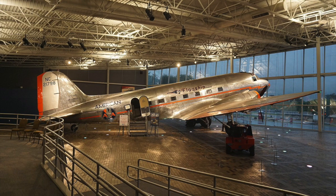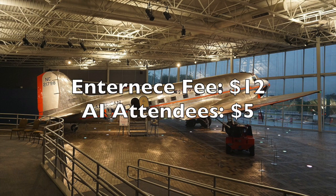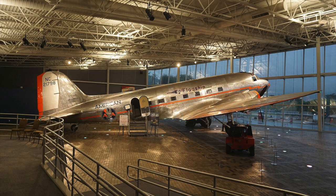The entrance fee to the museum costs $12 for adults, but I think during the convention, the tickets cost $5. I wasn't sure why the ticket price changed, but I'm assuming that's because the convention people and the museum had to cover the cost for the convention itself.